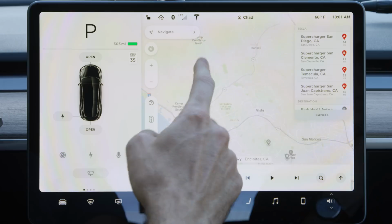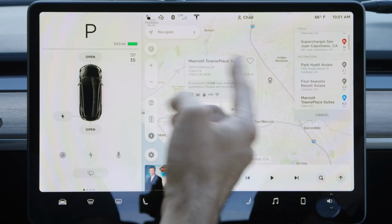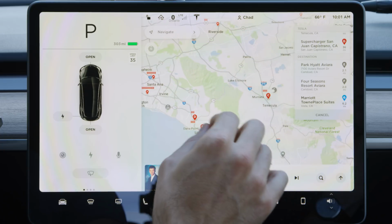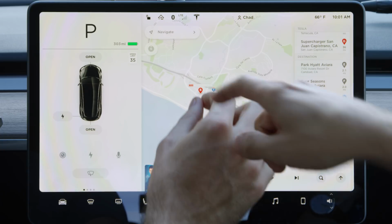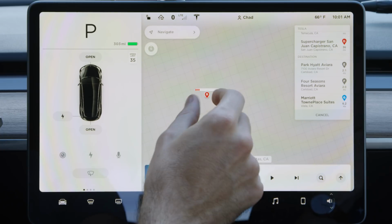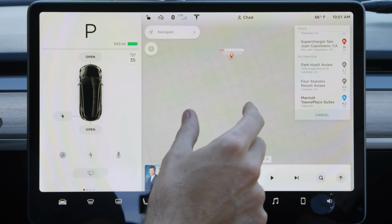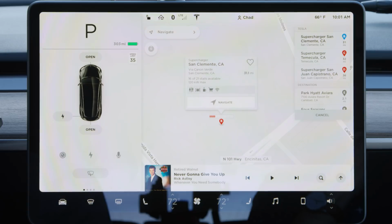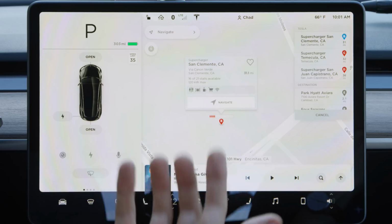This shows you the chargers, so you can kind of see where the chargers are. So if we go, you have these regular chargers. This one is at a Marriott. Let's say we go up north. I know there's a charger here in San Clemente. So this is a supercharger. That's cool that it tells you how many spaces are open, too. Yeah, I don't know how crazy it gets, but it's 16 of 21. Very cool stuff.